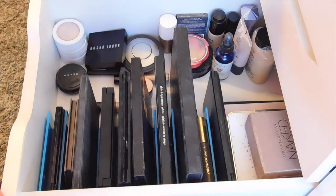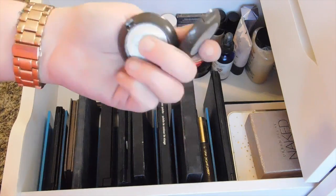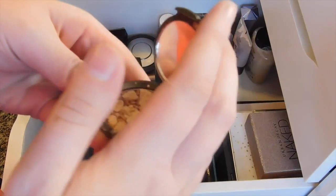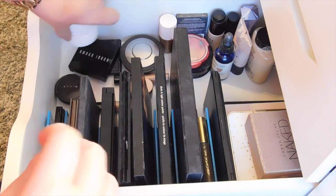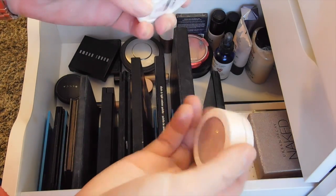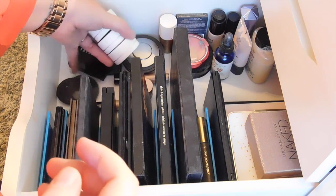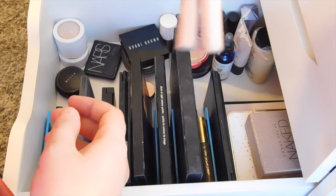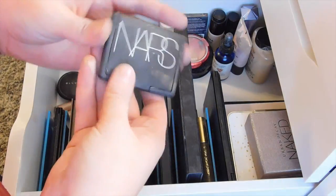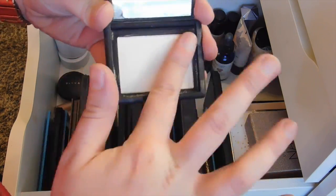So over here I have several highlighters. I have two Becca highlighters. I have Opal and I have Moonstone. But Opal's really sad. Then I have several ColourPop highlighters. I have Monster, I have Smoke and Whistles, and then I have Hippo. These are really good affordable highlighters if you're looking for budget. Then I have some of the liquid Becca highlighters. I have NARS, Albatross. This is just like a really white highlighter, but it's really pretty.